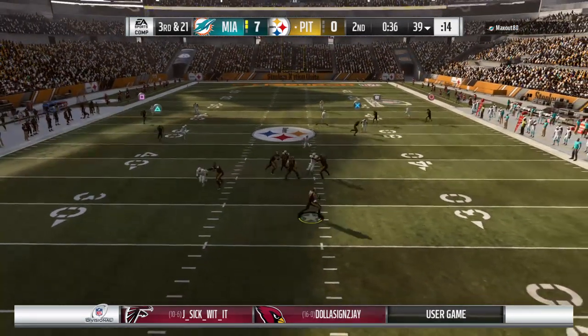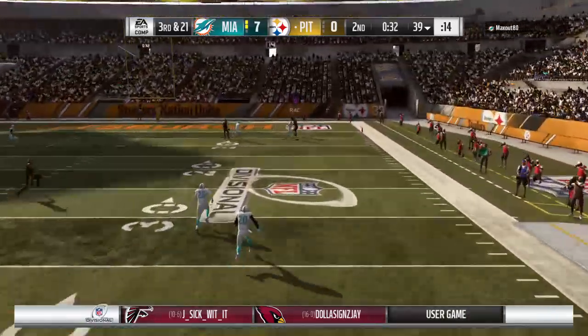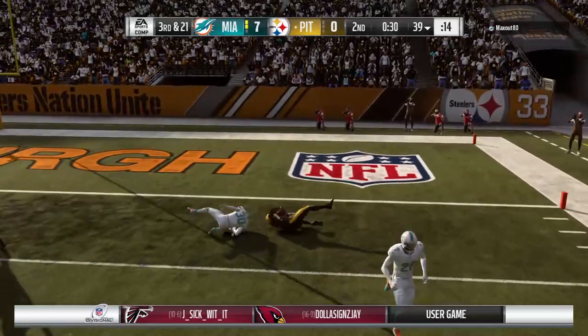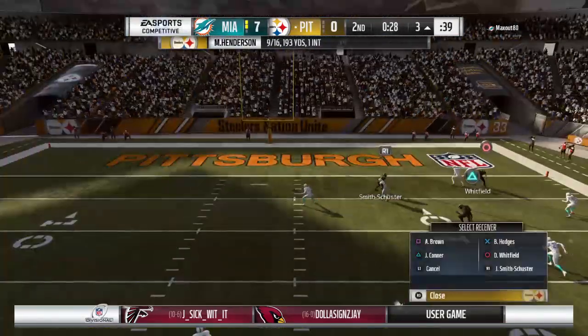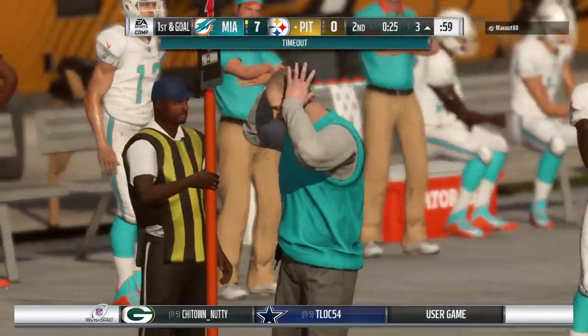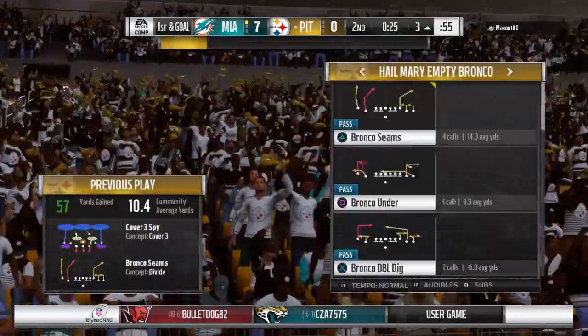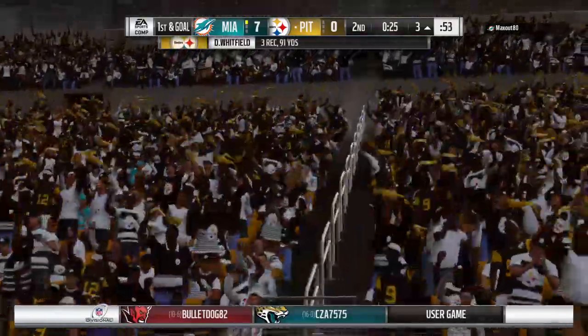From the gun, Henderson. Flush to his right. Now he's going to throw deep right side. And this is caught inside the 5. They're able to convert on 3rd down, and that sets up a 1st and goal. The Dolphins going to take their 2nd timeout, as they'll stop it with 25 seconds to go here in half number 1.